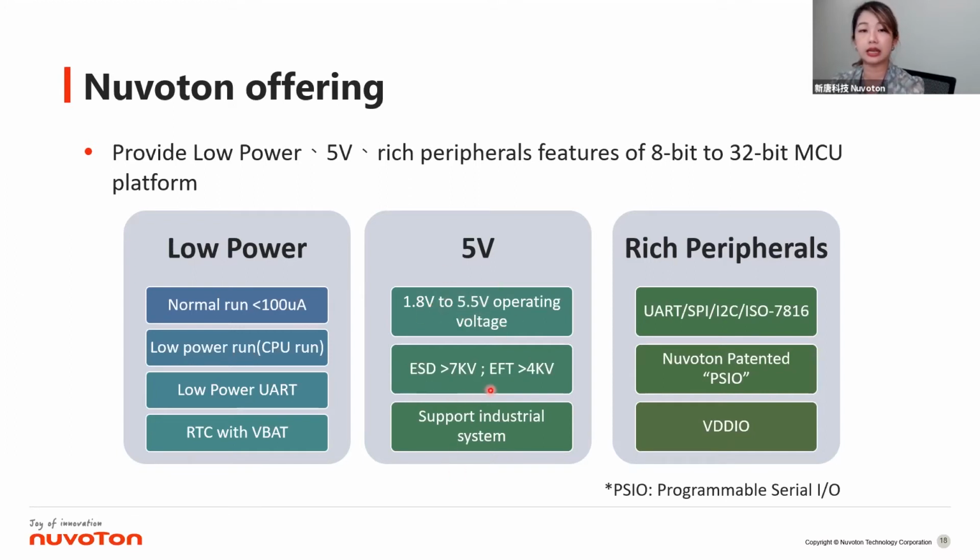And also the ESD and EFT robustness that Nuvoton can provide is quite good. For the peripherals, we have especially this PSIO, the Programmable Serial IO. It can be configured as either UART, SPI, or I2C. And the most important thing is that the PSIO can be configured as a proprietary serial interface, for example, like a double EEPROM or different kinds of IR sensors or LED strips, which are configured as proprietary ones. So this can be done using PSIO.